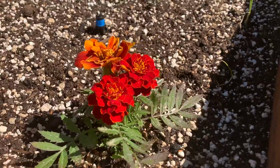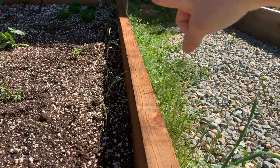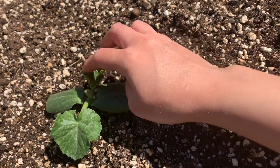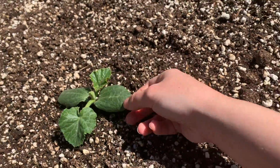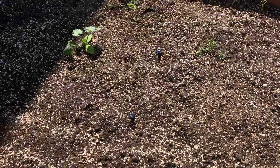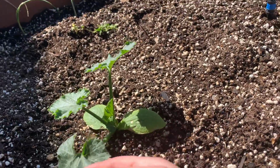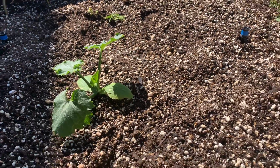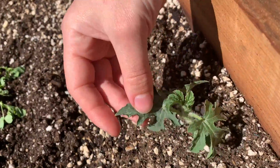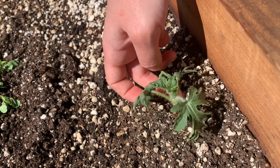Okay, and for the final bed, the new bed that I just put in, the new addition to the garden, we've got marigolds again. And then along this edge I planted onions. And here we've got a zucchini. It's a Black Beauty zucchini, I think is a variety. And in the middle here, this is a Gold Rush summer squash, so it's a yellow summer squash. I haven't tried this variety yet, so we'll see how I end up liking it. And then of course we've got a little sugar baby watermelon.